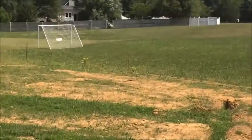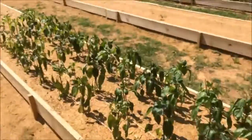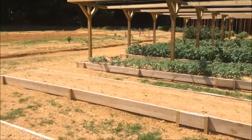Little row of blueberries. We have another orchard over there with blueberries. Come up this way, I'll show you. The orchard is on the other side of the property there. I hate these videos where they show you stuff that hadn't grown. Yeah. But I can show you tomatoes. They're growing.